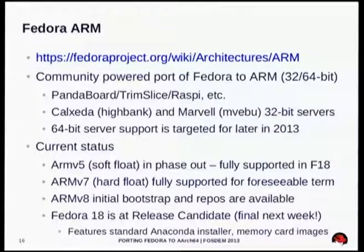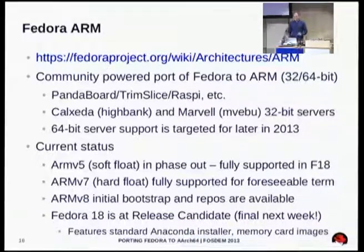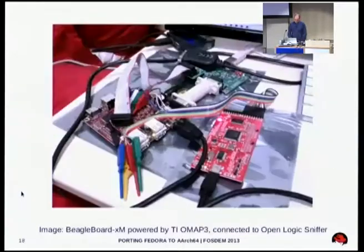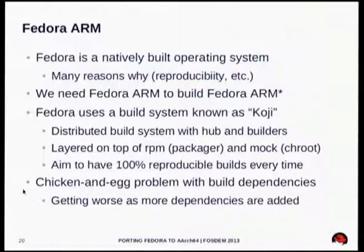ARM version 8 is where the fun is in terms of bootstrap and making bits available. And we will have a final release of Fedora 18 for ARM devices next week. That's our plan. You can download the beta today. You can download the release candidate images. We're just at the point of copying them over and making the announcement, but you'll find an announcement for Fedora 18 within the coming days. I've got some pictures here of various ARM devices that Fedora supports. You can look at them in the slides.